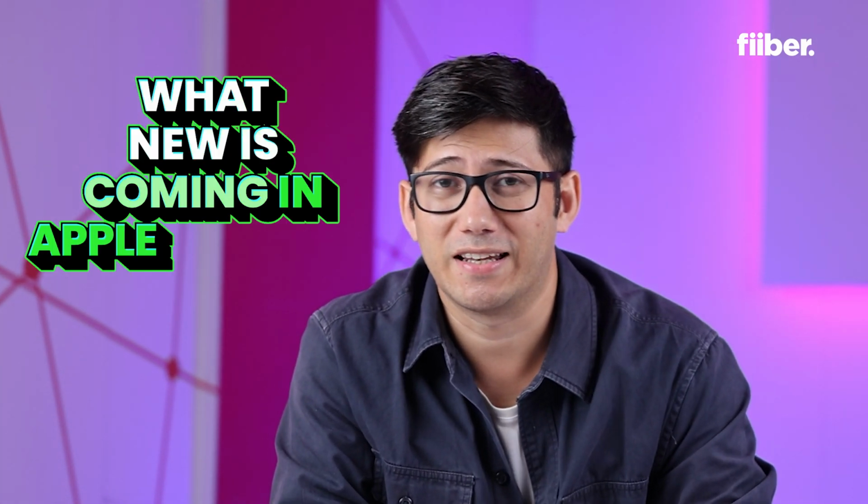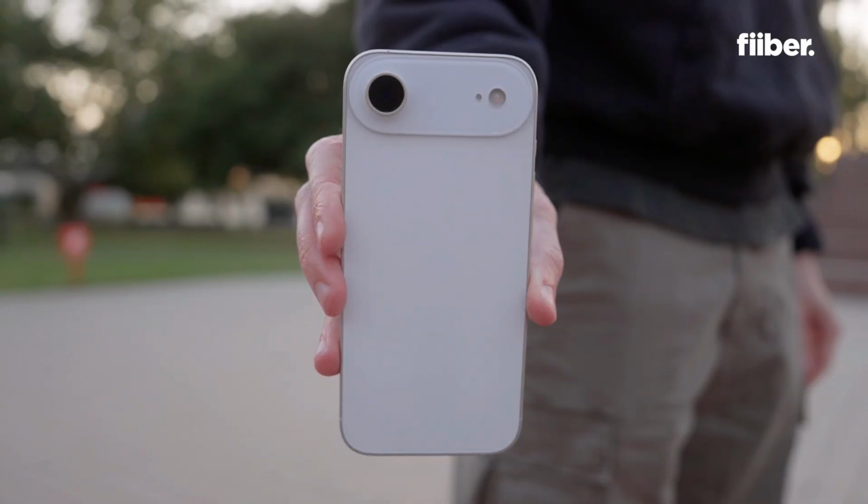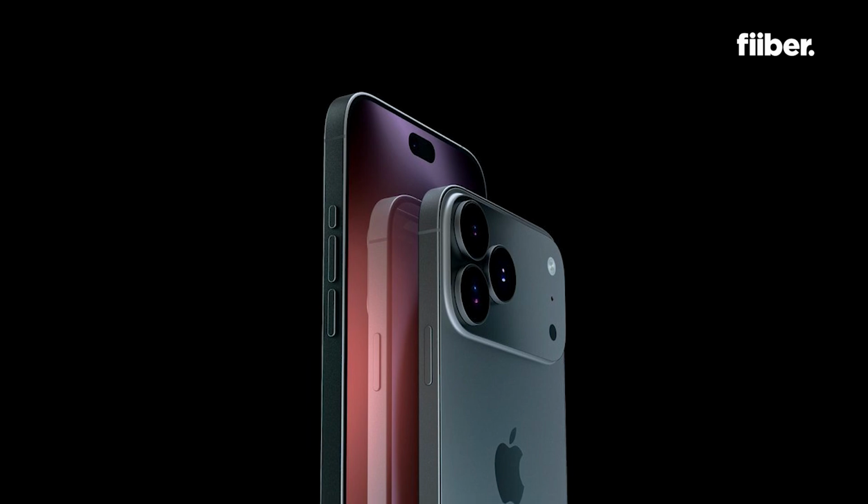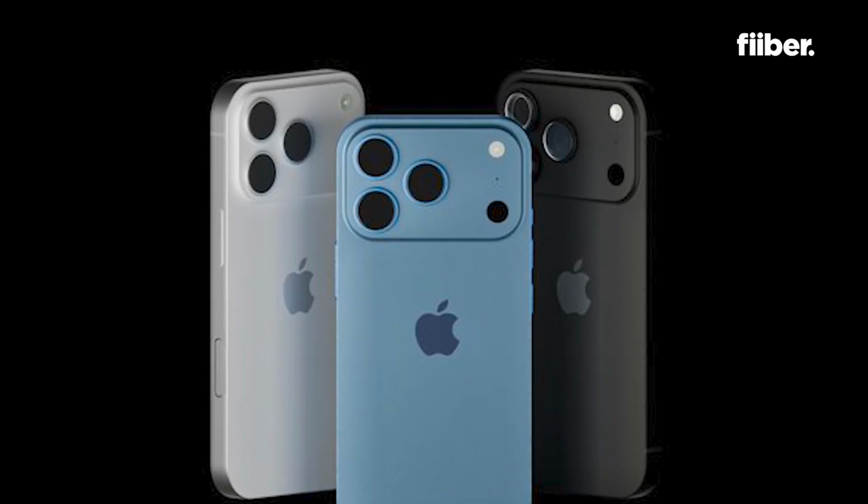Now, after the WWDC, people are actually looking forward to what new is coming in the Apple phones. What the iPhone 17 Air is going to look like, what the 17 Pro is going to look like, and what are going to be the features in the 17 Pro Max. Everything we have come to know about these three gadgets, we will let you know in this video.